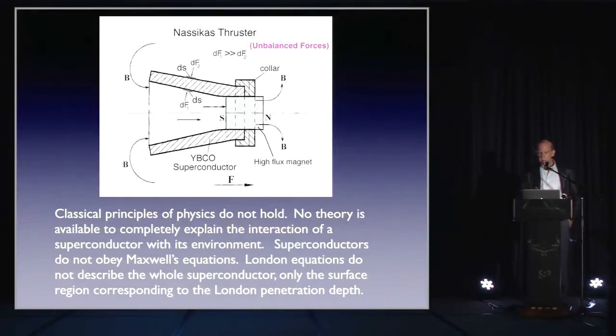And in this case, the field produces unbalanced forces on the nozzle. I'll show you in this picture. The magnetic field from the magnet is going to be stronger inside the throat than outside, because the field has to go all the way around here so it spreads out. So it's exerting a force on the superconductor, which is called the Meissner effect.